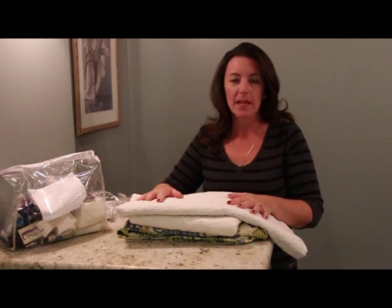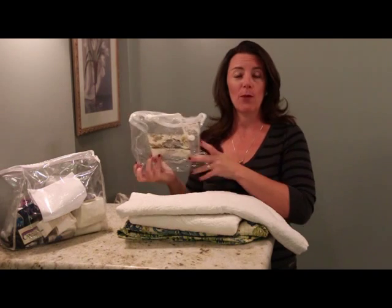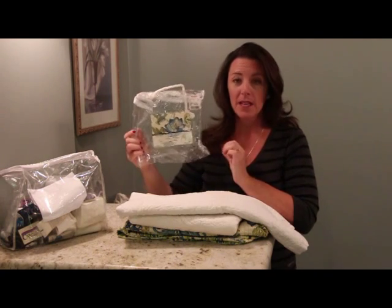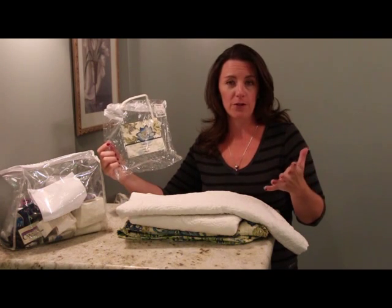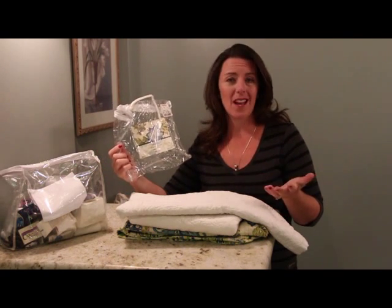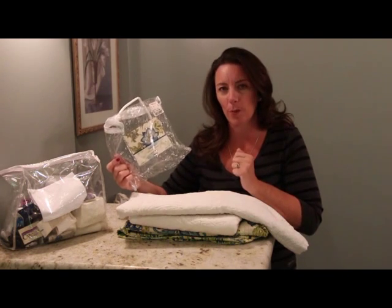Getting new linens is always a fun experience, crisp and fresh out of the bag, but you end up with a whole pile of these little baggies, whether you get a pillow sham or a big one from a comforter set. You have to decide, what am I going to do with these things? Do I toss them? Do I recycle them? I say you repurpose them.